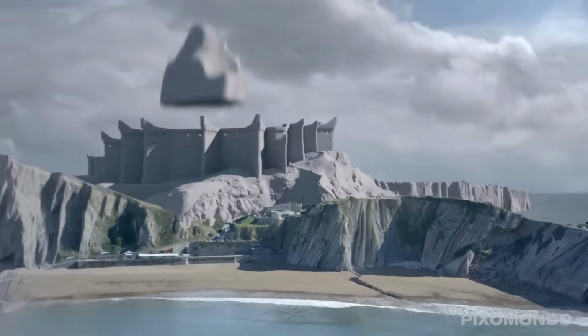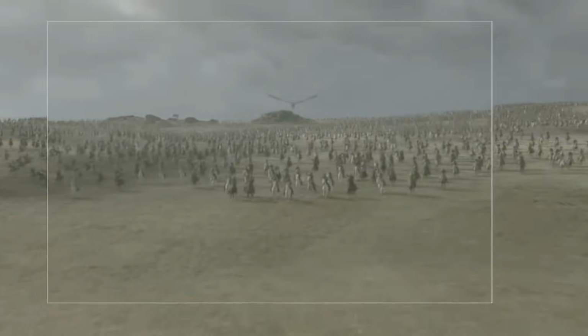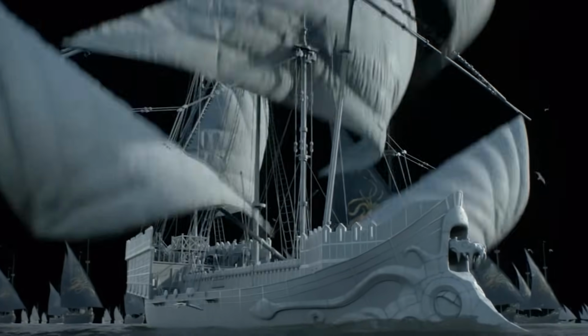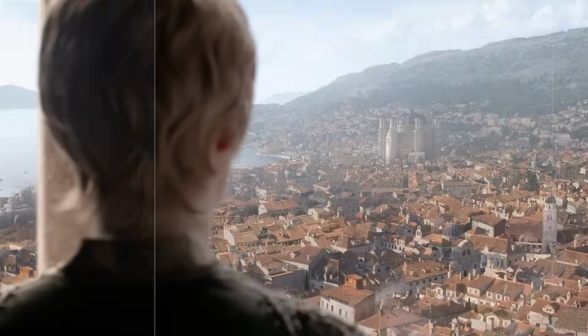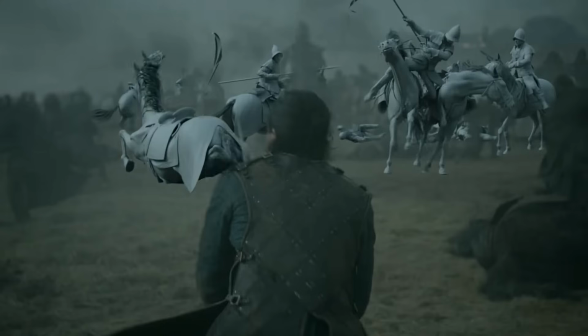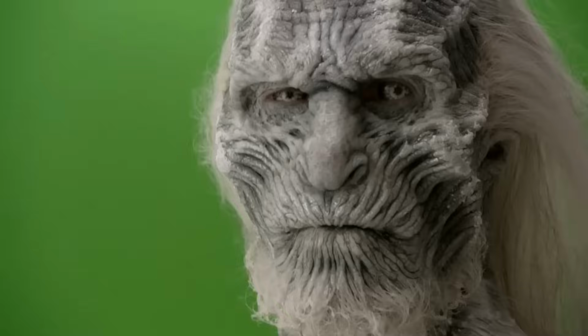From clever set extensions that formed mythical worlds, to massive digital armies charging into battle. From ships sailing the open seas, to explosions that blew everyone away. This show blended CGI perfectly with live action. And it's this mixture of the two that created the White Walkers. We're adding the blue eyes.